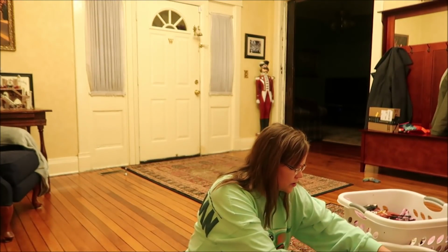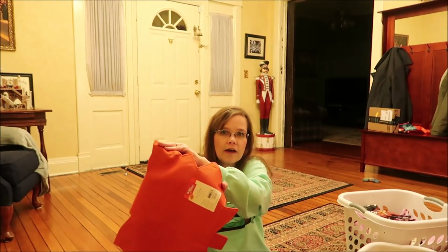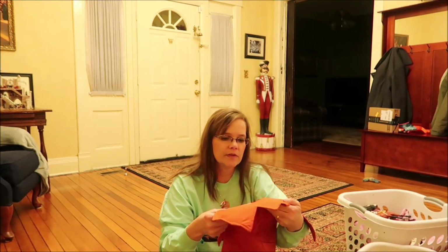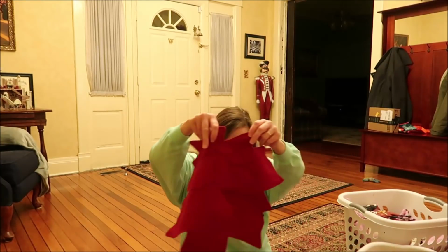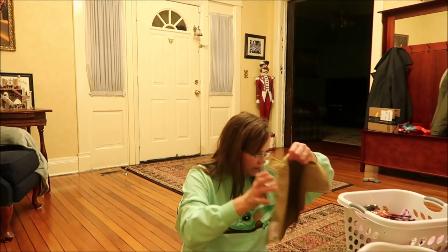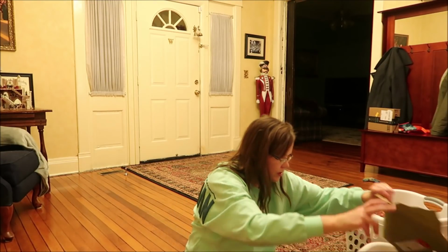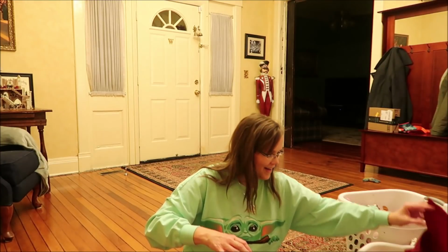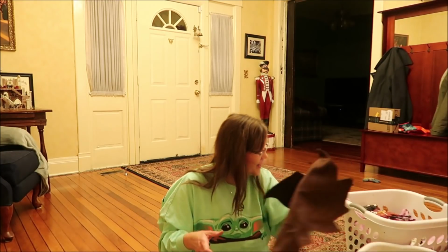Then it looks like these are placemats, and they have never even been used. They have the paper on the back, the sticker that comes right off. It's Better Homes and Gardens. So there is an orange leaf, there is a red one, a brown one, and a green one. But he has a ton of them here. So there's 4, 5, 6, 7, 8, 9, 10, 11, 12. So that is enough for our dining room table.